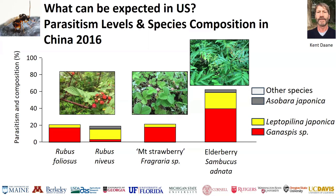Ganaspis in red, Leptopelina japonica in yellow, they get along well together. They were found working together. So there's not going to be a tremendous amount of competition between these.